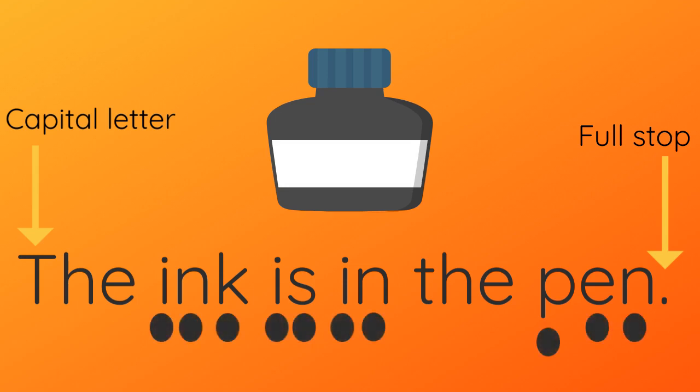Let's look at this sentence. The first word is one of our tricky words, and the same word appears later on in the sentence. Can you remember it? Pretend to push the buttons under the other words to help you. The ink is in the pen.